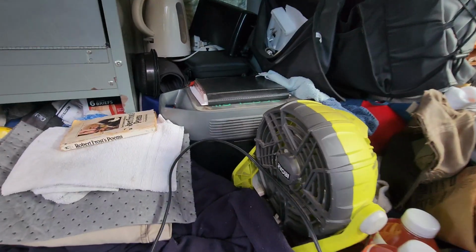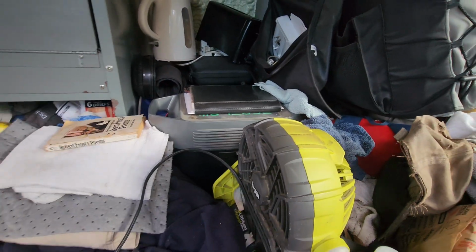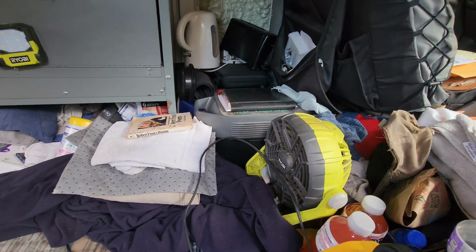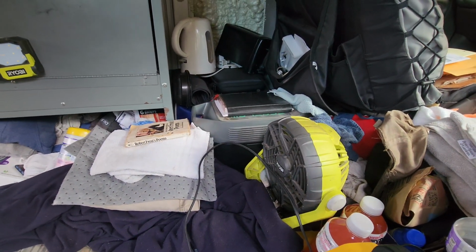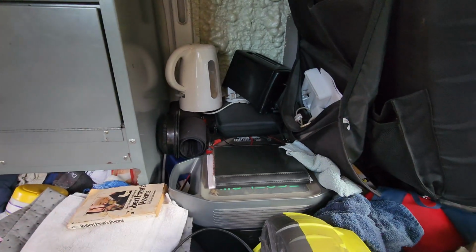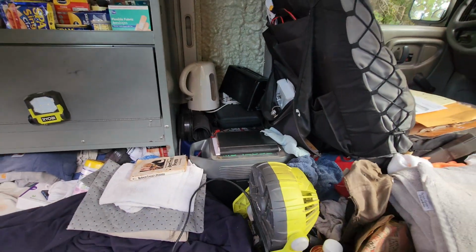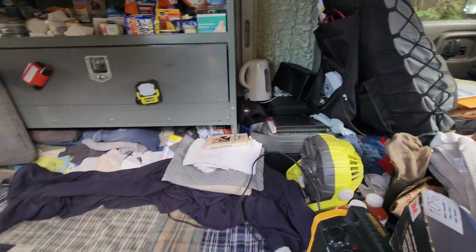That is a solar battery inverter charger. It's got six 110 outlets. It's got several USB-Cs and As. And over there underneath that coffee pot and toaster, we've got two RV batteries. So we can use multiple different types of power.